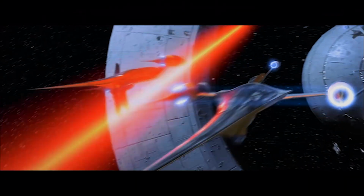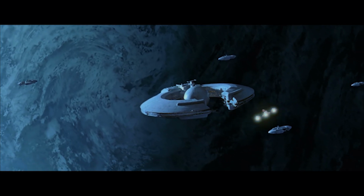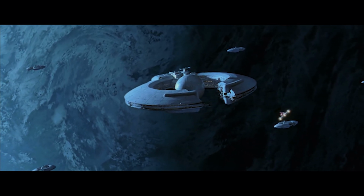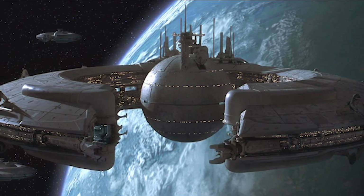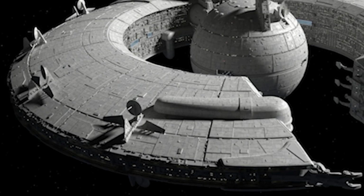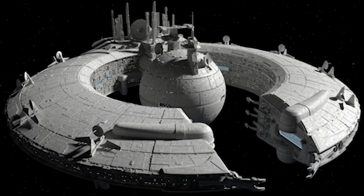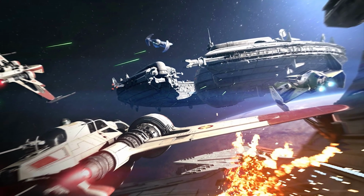Another fan favorite battle cruiser is the CIS Lucrehulk class battleship. This ring-shaped behemoth came in at 3,170 meters in length and carried waves of droid starfighters and shield generators that could withstand the combined firepower of multiple Venator-class star destroyers. I love the Lucrehulk. It's such a cool design and stands out from the other capital ships.